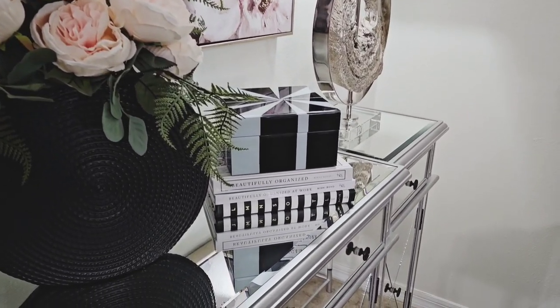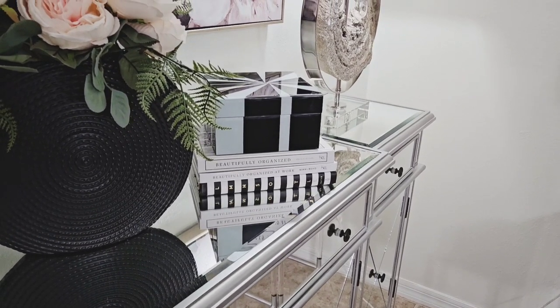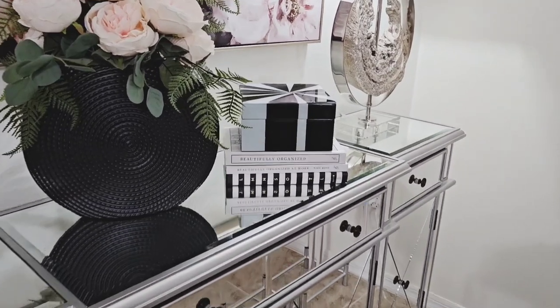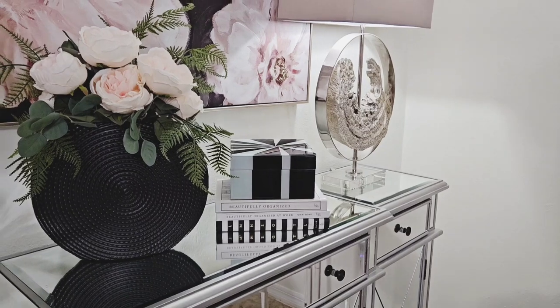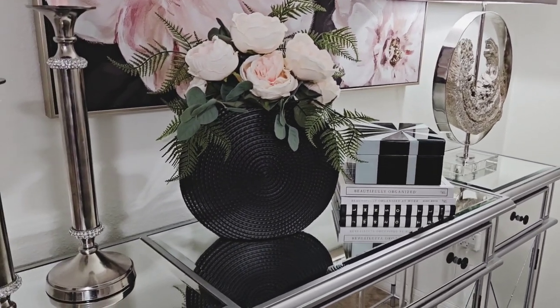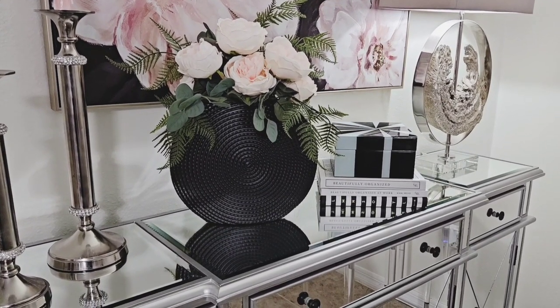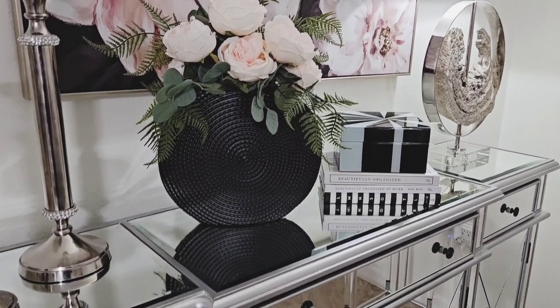I have some decorative books there, my At Home with Nikki books, as well as another book, a designer book from Amazon. That black and white box came from Ross. This vase was actually gold and I painted it black, and I'm loving it black. I'm loving it better black than I did gold.